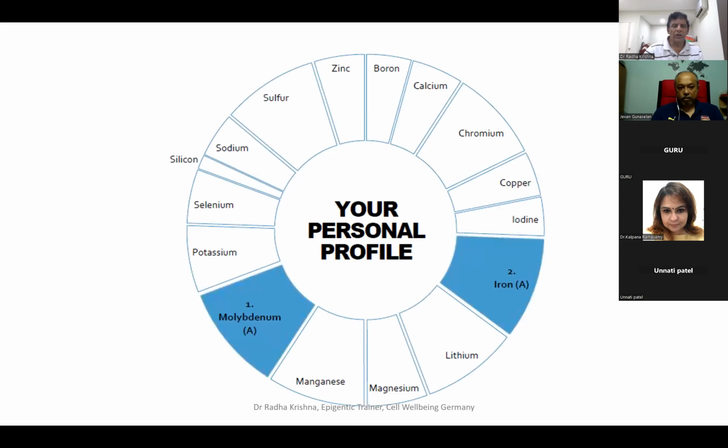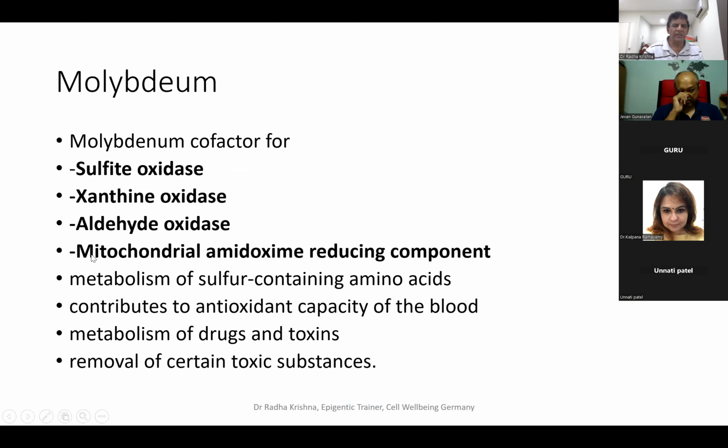Okay, you can see molybdenum. Molybdenum, if you see, it has four factors: sulfite oxidase, xanthine oxidase, aldehyde oxidase, mitochondrial amidoxime reducing component. Basically, when you see molybdenum, it's basically a detox. I've seen one FDA approved drug. They're using molybdenum to reduce uric acid, because xanthine oxidase is part of uric acid formation.